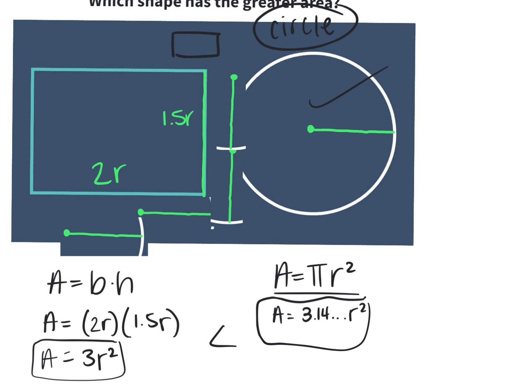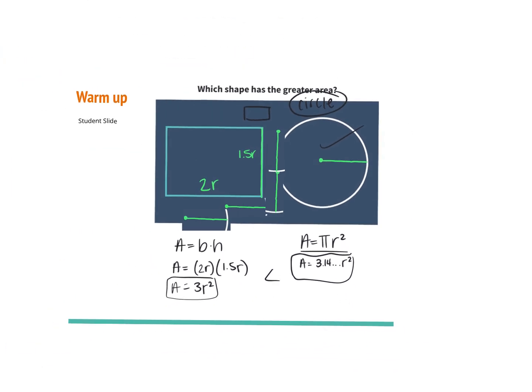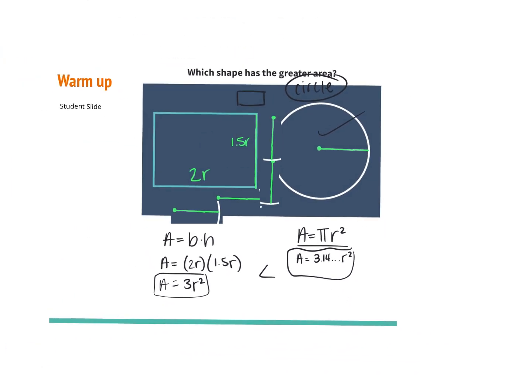And you'll notice that pi exists when we talk about, in Algebra 2, when you develop polar coordinates, which are coordinates in a circular sense. You'll also be dealing with pi. Are there any other questions in regards to this warm-up? These are good questions.